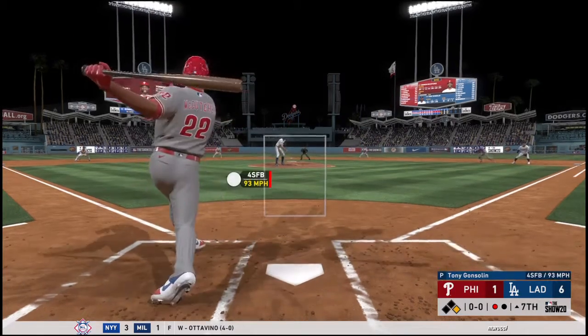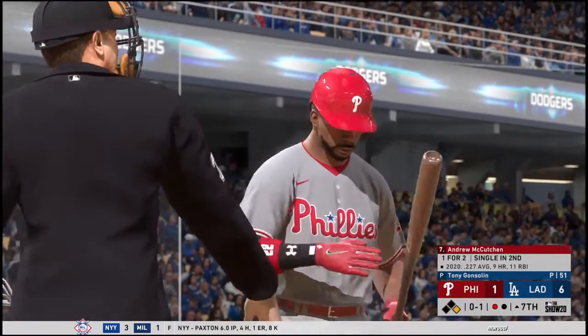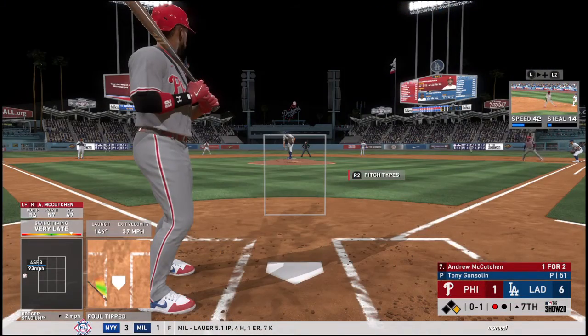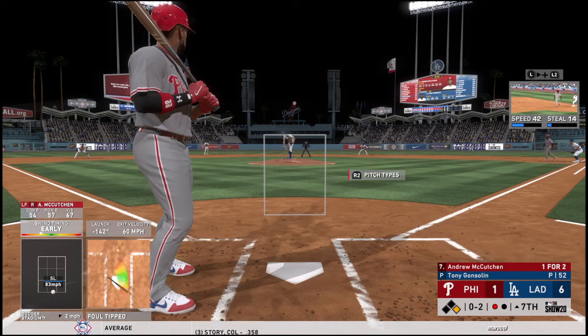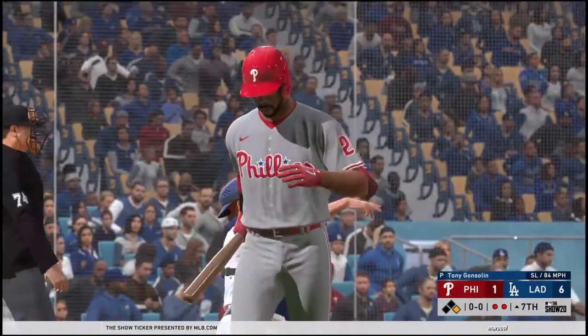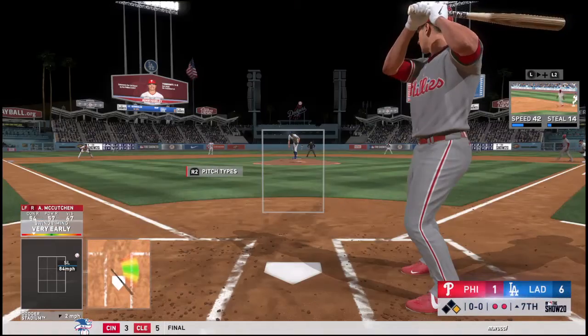Here's Andrew McCutchen now, and he fouls this one off. 1-2 in the ballgame thus far. Set. Here's the 0-1. One run, five hits, and no errors on the ledger for the Phillies to this point. Got him swinging. Chased it well out of the zone, and there are two gone. That's back-to-back strikeouts now as they've been unable to advance that leadoff single into scoring position.